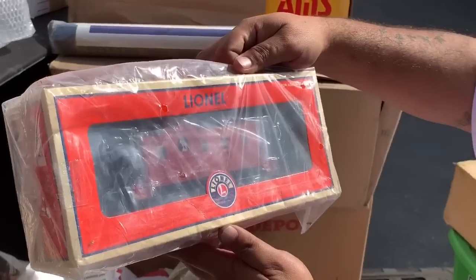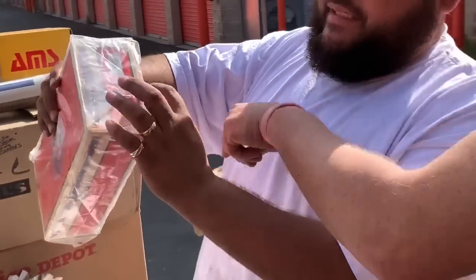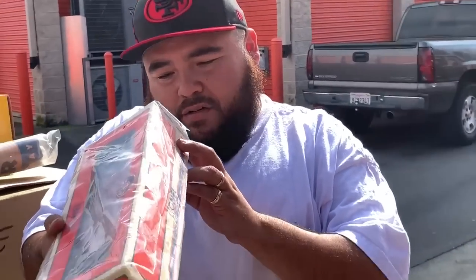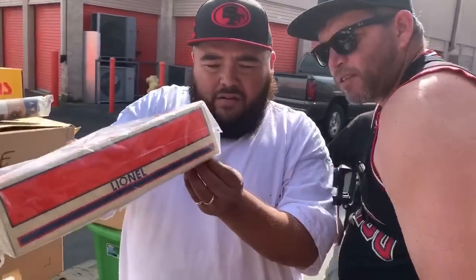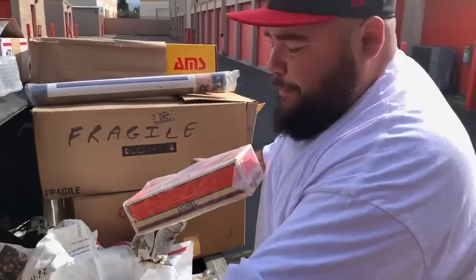Great Northern. Sealed, huh? Lionel. Yep, that's sealed. That's a newer box. It's sealed in the plastic, though. It is a newer box because it don't have the actual numbers on the side. What kind of bug is that on the side? Lionel bug. Look at that. It's a moth.